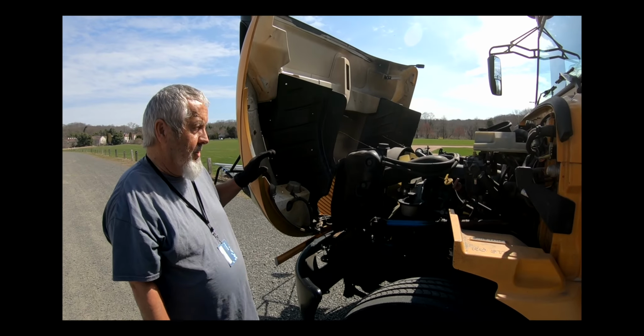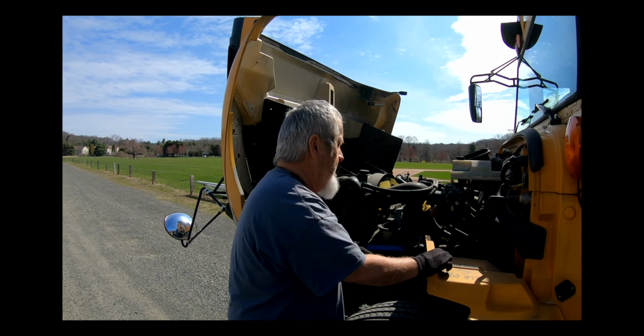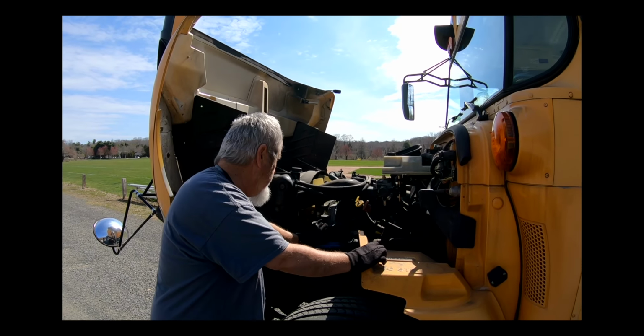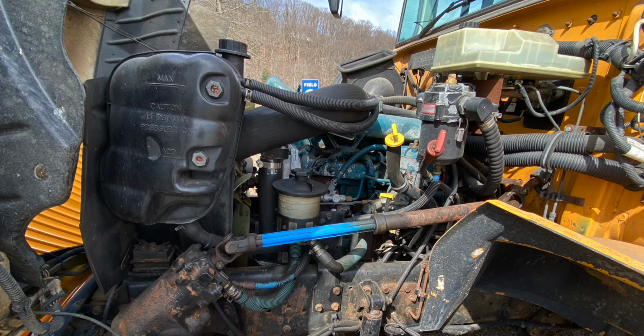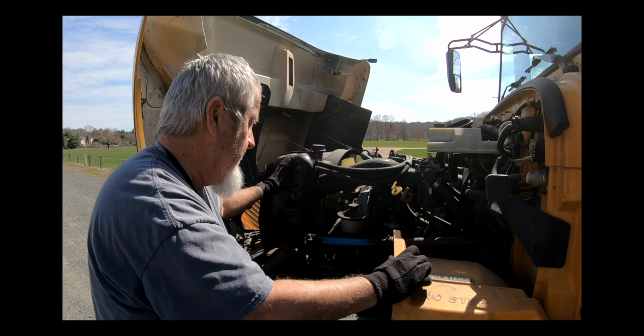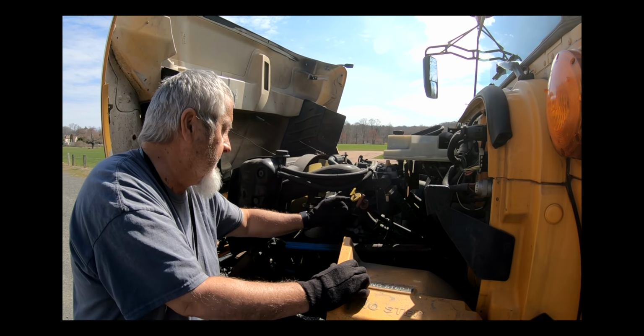Okay, we opened the hood. I'm going to start first on the driver's side. We have our brake fluid, power steering fluid, and radiator fluid. All 3 fluids are up to level. There are no leaks and damages of any kind. I have my transmission dipstick oil.